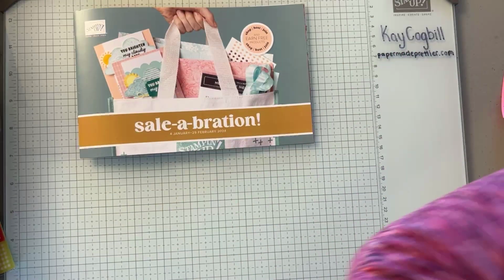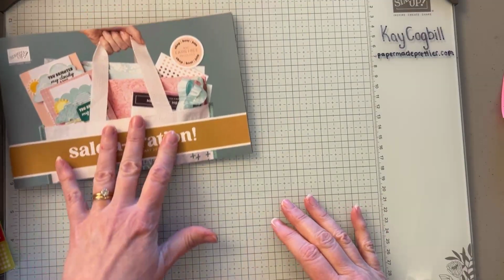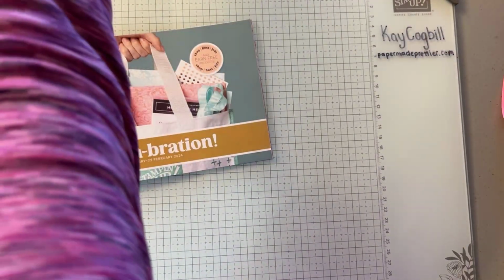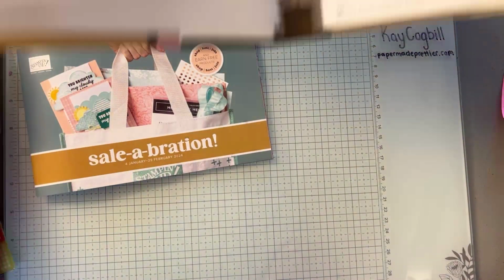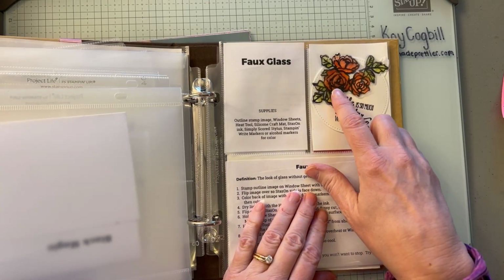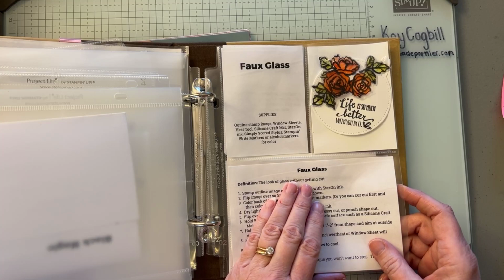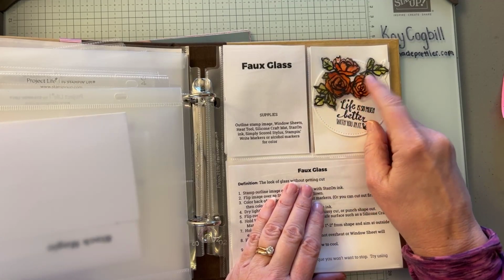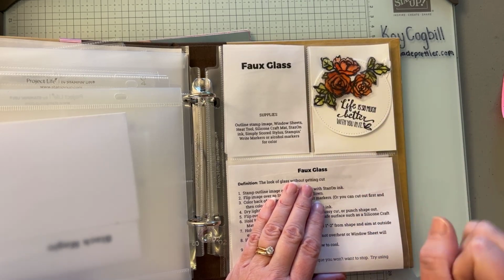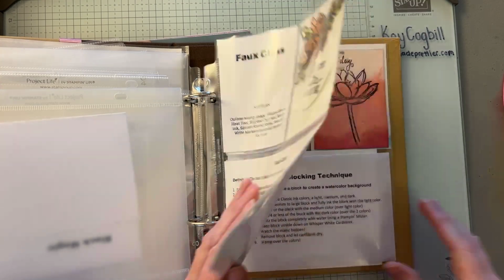Now, I also want to talk to you about a class I'm having this week. And it's my favorite class of the month. I have it every single month. It's called my Stamp Technique Club. So every month we learn a new stamp technique. Now, this was our very first technique. I don't even know when we did it. It was probably 4 or 5 years ago. But we learned how to make faux glass. So we stamped and shrunk that down to look like glass.